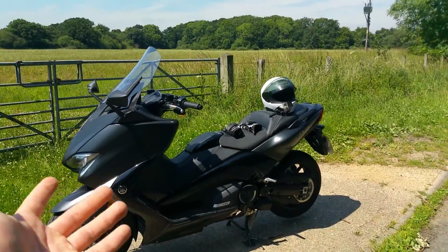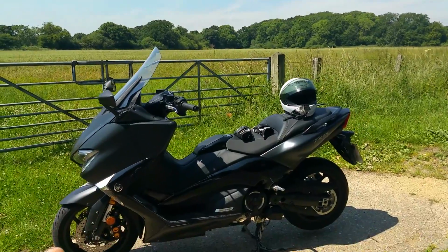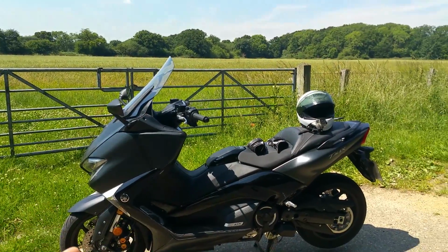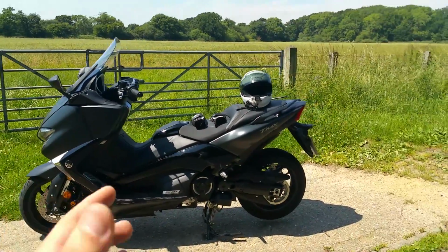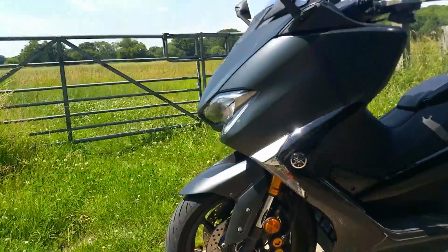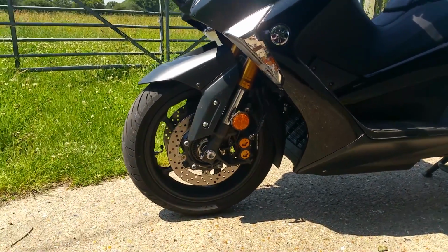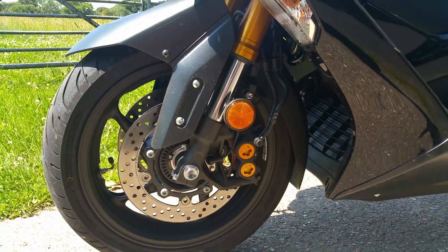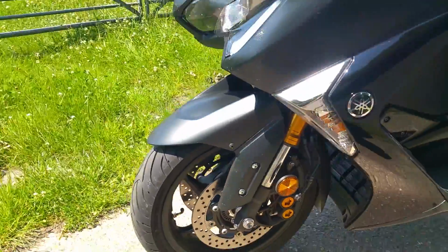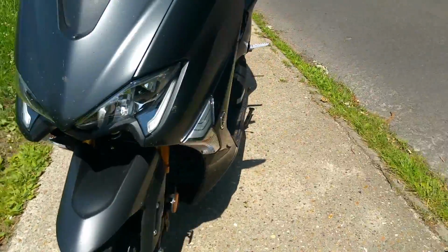I was with a friend on the back the other day, and we were cruising at 80 mile an hour on the dual carriageway with the heated seat on, heated grips, and the bike was not struggling at all, sitting around 6,000 RPM. Super easy. Suspension-wise, we've got upside down forks on the front there, and they handle absolutely lovely, accompanied with some bloody good brakes on the front. I will admit they stop very well, and I do believe they are Brembos on the front, and we have a twin disc, so yeah, they stop very well.